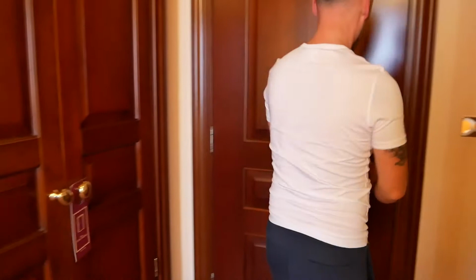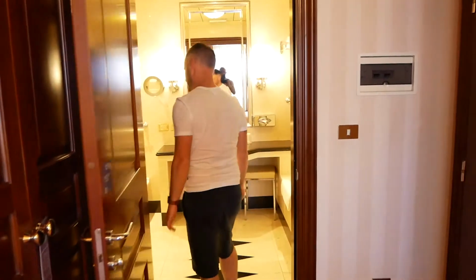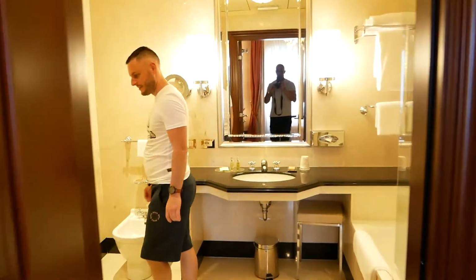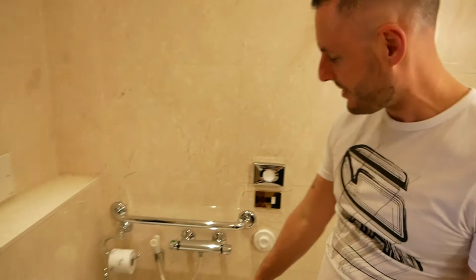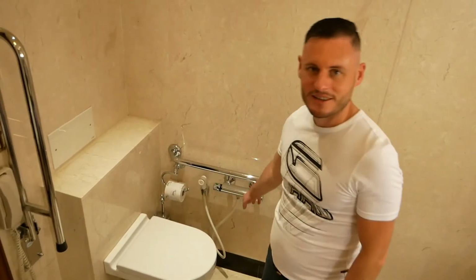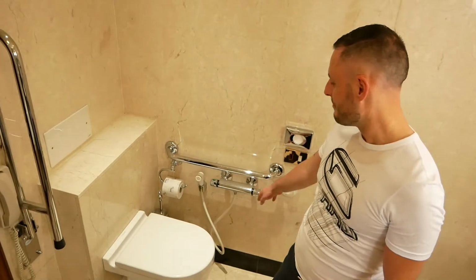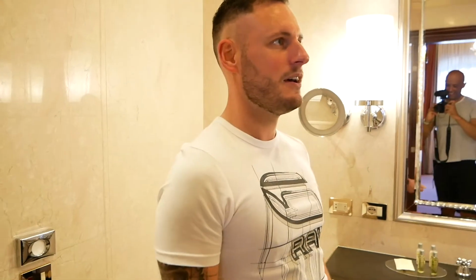Then you've got the bathroom. You've got quite a lot of floor space in the bathroom. For a second, I thought we'd got a Japanese style toilet, but it's not. But you have actually got the spray there. It's not quite as modern as a Japanese toilet. If you're interested in seeing what a Japanese toilet looks like, take a look at our Hilton review in Tokyo that we did a few years ago.